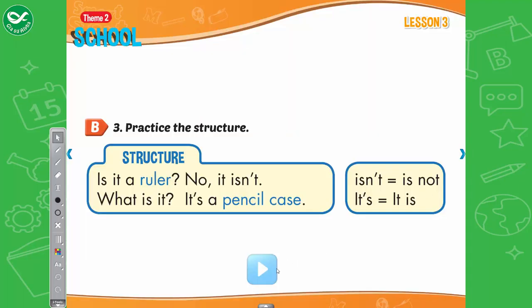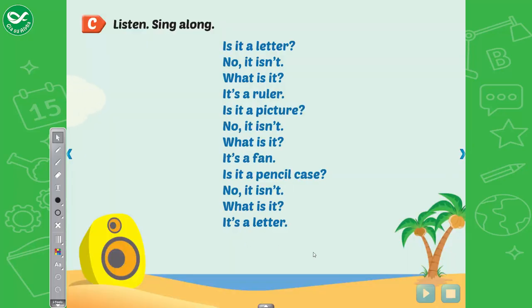B. 3. Practice the structure. Is it a ruler? No, it isn't. What is it? It's a pencil case. C. Listen. Sing along.